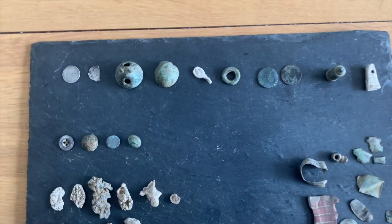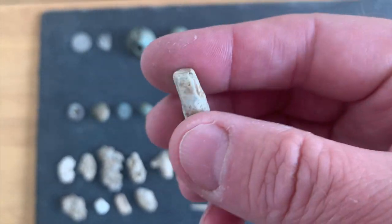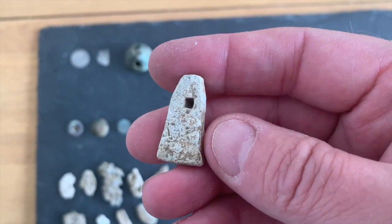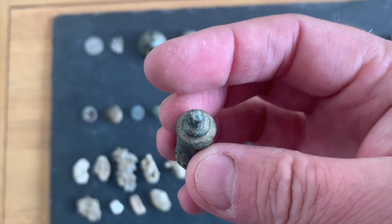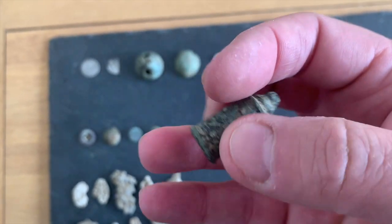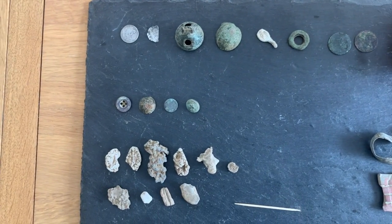And then on to the really interesting finds. Another piece of lead with a very square hole in it. It doesn't go all the way through either, so that was obviously used for something. Any ideas? Let me know. This thing here, I'm still none the wiser. Looks quite old to me. Possibly snapped off something. And it's got a hole through the bottom, but again, it's not hollow. So that's quite cool. We found 2 coins.